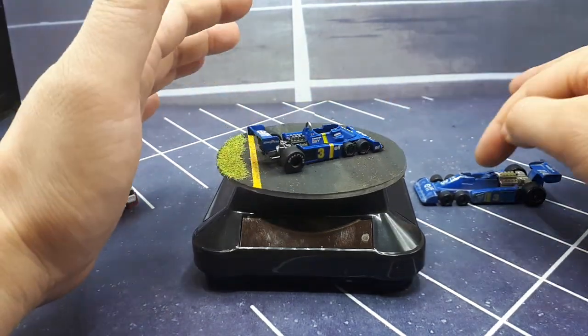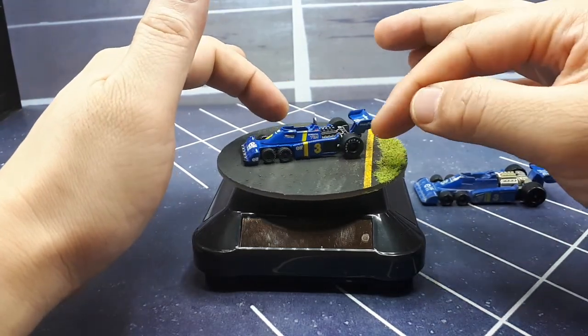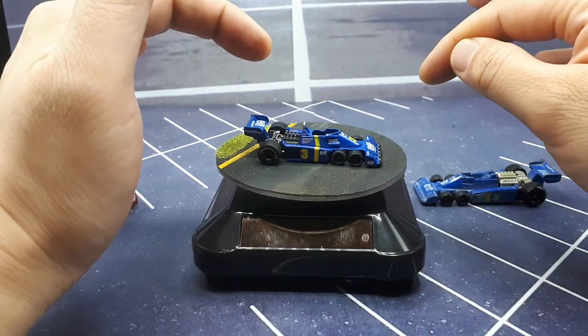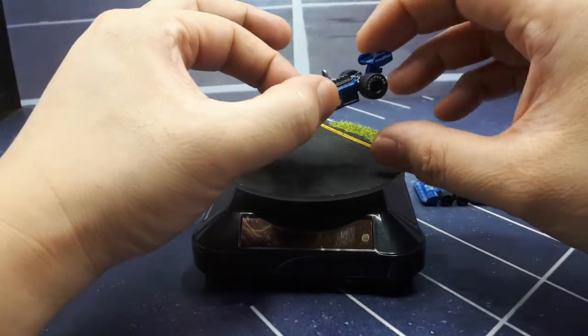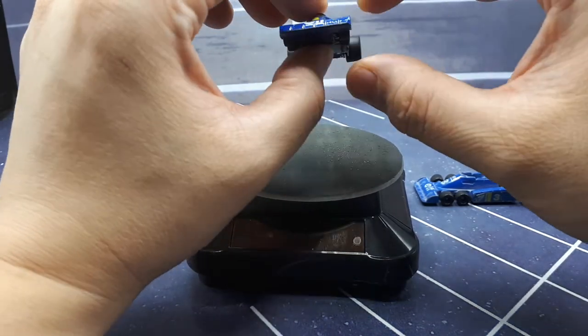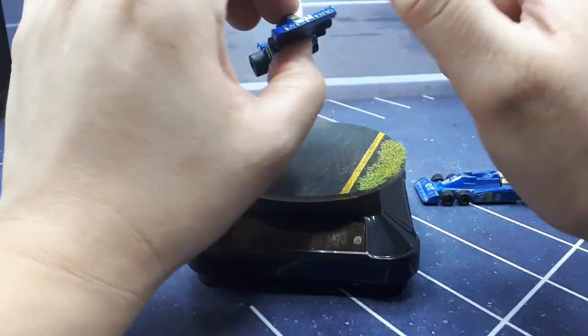So I'll explain why it is shaped that way. In 1975, the FIA dictated that F1 cars have a 1.5 meter wide front wing. And if you look up images of F1 cars of the time, you'll notice that their front tires are tall. They're not as tall as the rears, but they're sticking up well above their front wings. But also they're sticking up to the side of the wings.